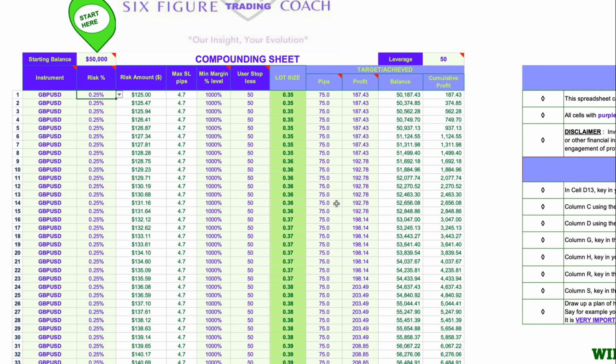Assuming that all is the same, take a look at this. Remember, some of these firms now are like 20 to 1 leverage and 30 to 1 leverage. I'm being kind of generous by keeping this at 50 to give you guys an idea, but I've got it set at 50 currently. So 50 to 1 leverage in order to keep all these parameters the same.